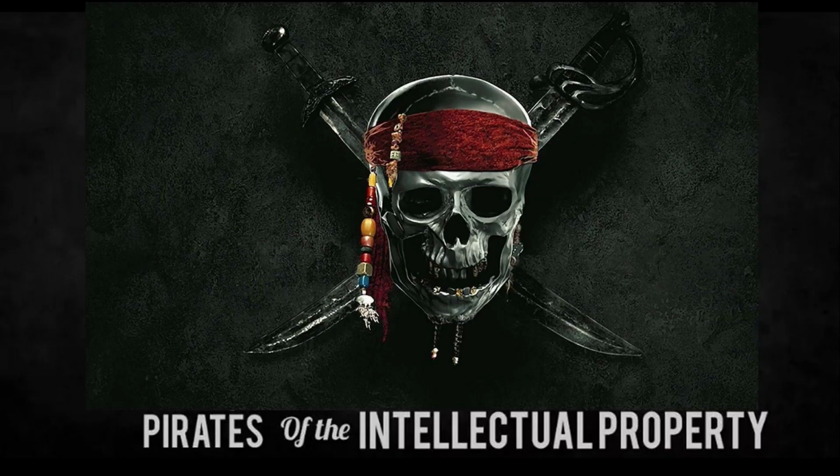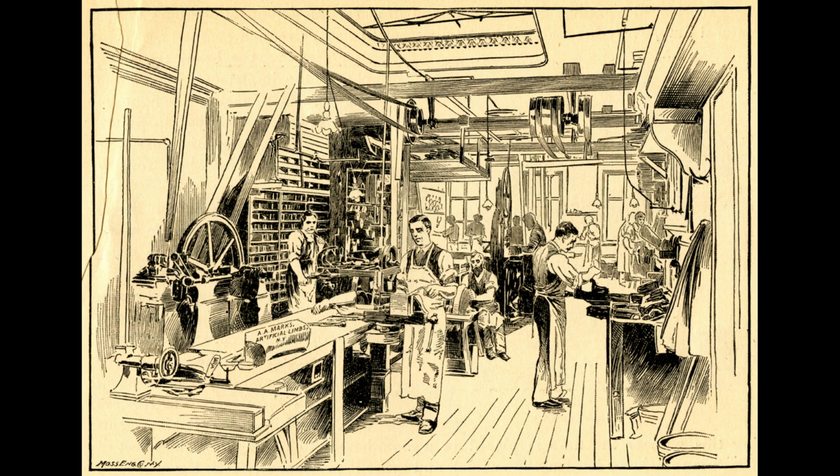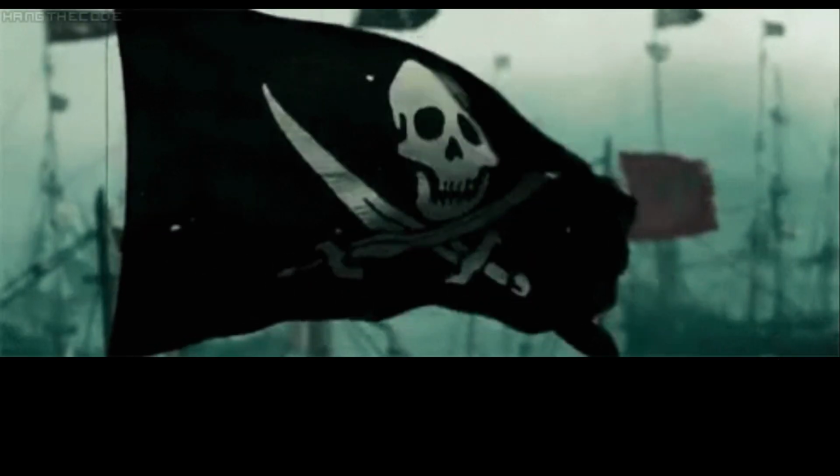The story of intellectual piracy in the United States is a testament to the transformative power of knowledge and innovation. It is a story of how a young nation, through a combination of audacity and industry, managed to catch up with the well-established powers of Europe. The United States, once an agrarian nation, had successfully pirated its way to industrial prosperity.